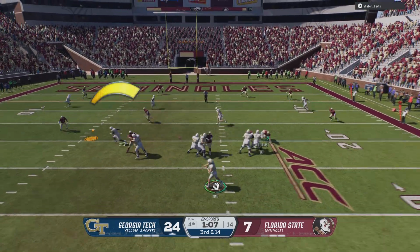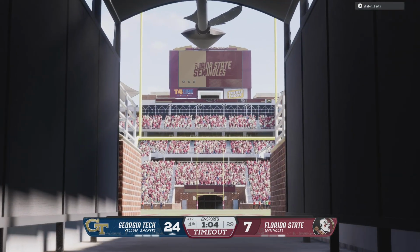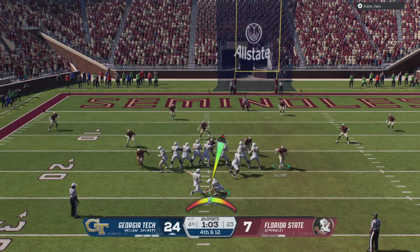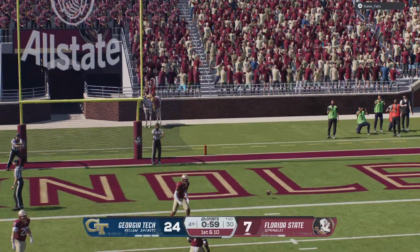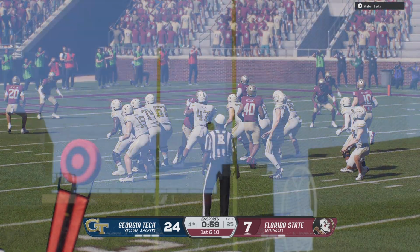On 3rd and long, doesn't need to take the check down. Got it behind the line. It's Haynes. Defense uses a timeout quickly, trying to get that ball back and preserve time for their offense. Now on 4th down, they'll try to come away with 3. Oh, he missed it. No good. Had a chance to make this lead 20, but we're still sitting on a 17.